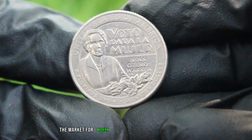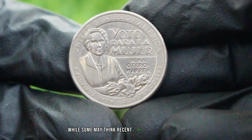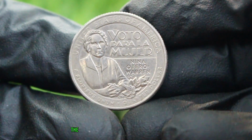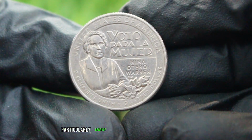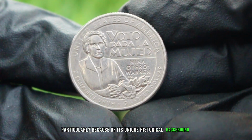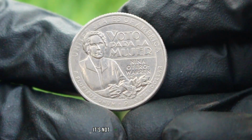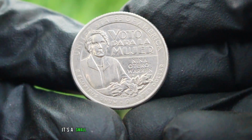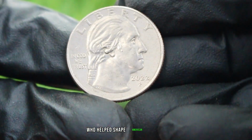The market for modern commemorative quarters is dynamic. While some may think recent coins won't hold value, the Nina Otero Warren quarter defies this notion, particularly because of its unique historical background and lower mintage relative to mainstream quarters. It's not just a piece of currency. It's a small but powerful tribute to a remarkable woman who helped shape American history.